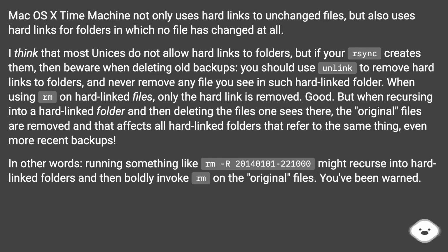I think that most Unices do not allow hard links to folders, but if your sync creates them, then beware when deleting old backups. You should use unlink to remove hard links to folders, and never remove any file you see in such a hard linked folder. When using rm on hard linked files, only the hard link is removed. Good. But when recursing into a hard linked folder and then deleting the files one sees there, the original files are removed, and that affects all hard linked folders that refer to the same thing, even more recent backups.